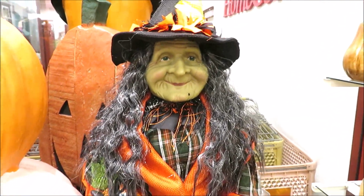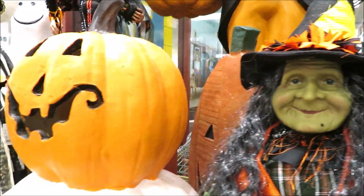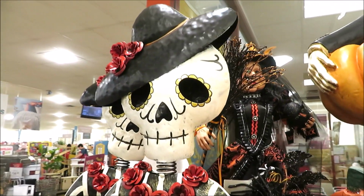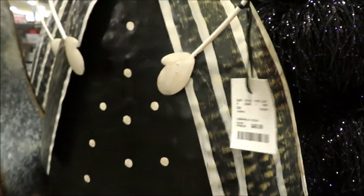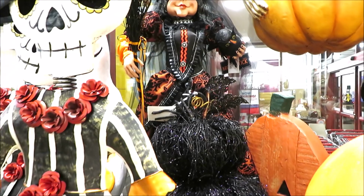And this very realistic looking witch. She's got a really cute little owl under her hand. She's actually $39.99. Next to her, they have a beautiful, very heavy stacked pumpkin. I love the orange and white together, but it was a little too heavy to lift for the pricing. They also have a super cute skeleton all decked out for $49.99. And behind her, a very tall witch also for $49.99.